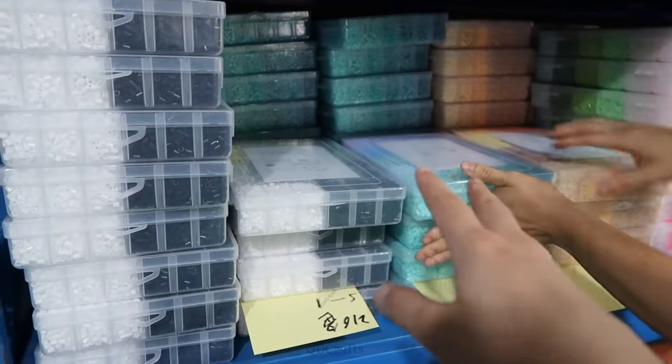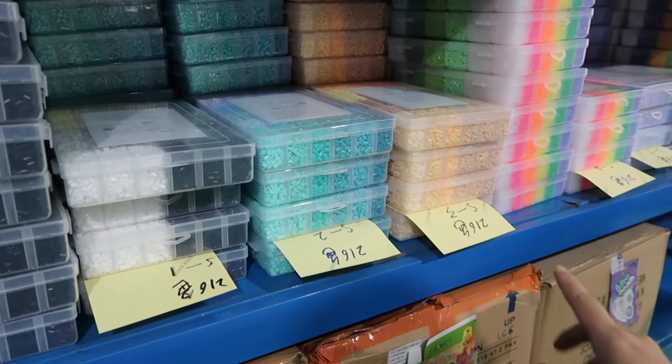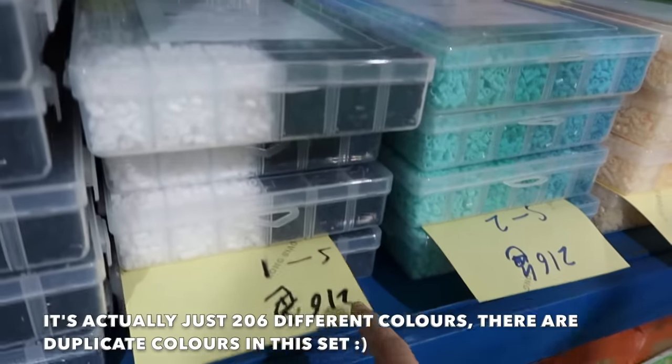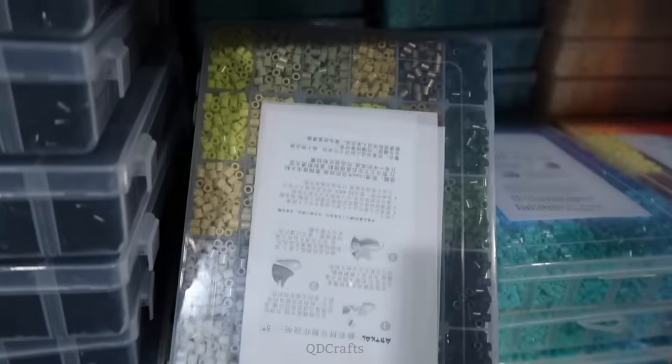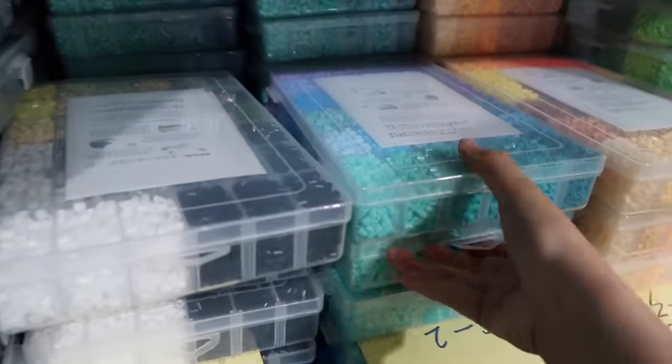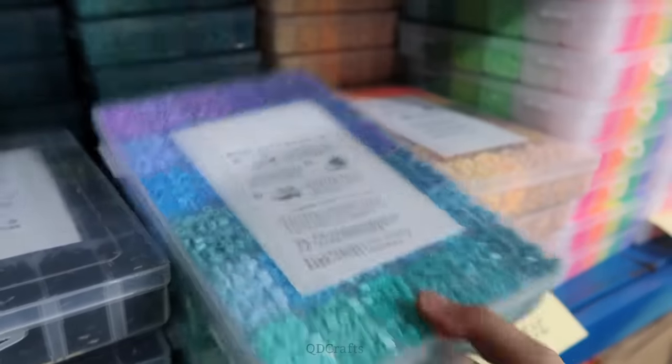They're telling me that they're trying to make a box set of every single color that they have. So right now they have 216 colors in total. And these are just the box sets of all of the different colors. You get a little bit of each color.